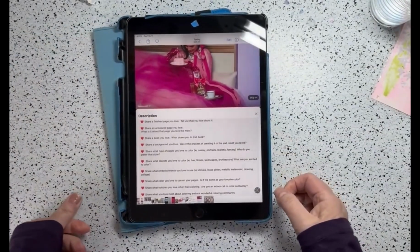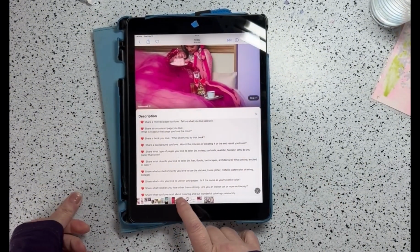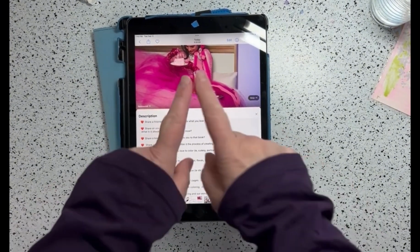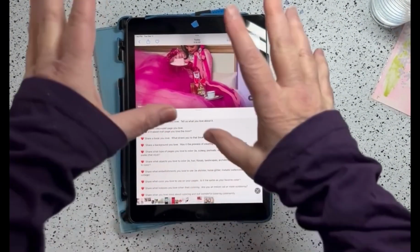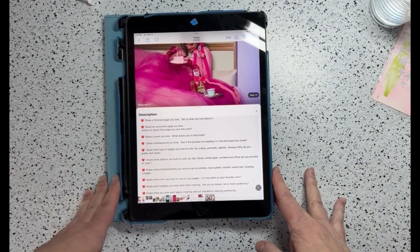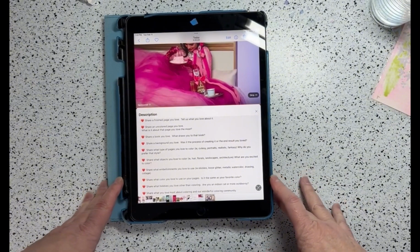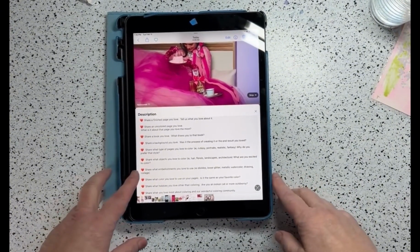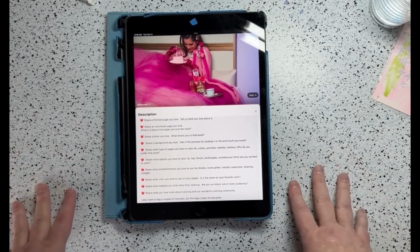Okay, the next question is, share what hobbies you love other than coloring, and are you an indoor cat or more outdoorsy? Now, I'm probably the type of cat that likes to stay indoors and on the couch most of the time, but likes that little door that I can go out whenever I want to. So I probably characterize myself as a lazy cat. I'm more on the couch, in the car, that kind of thing.